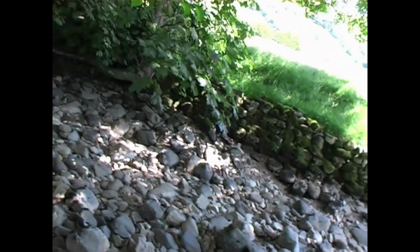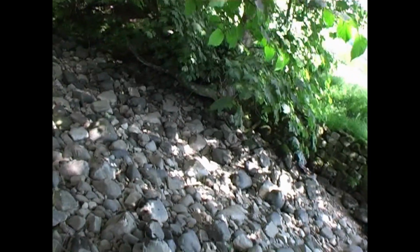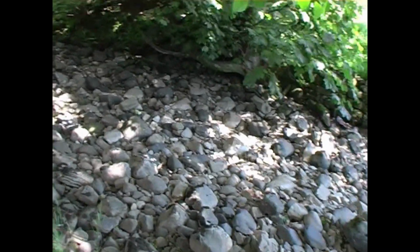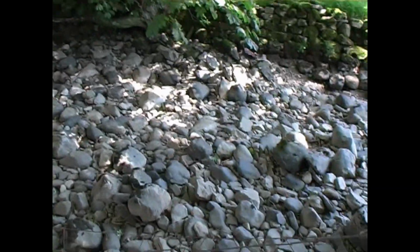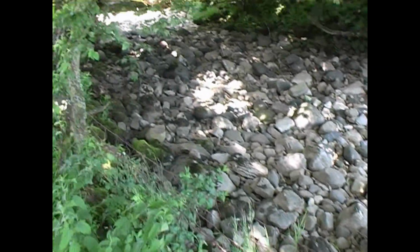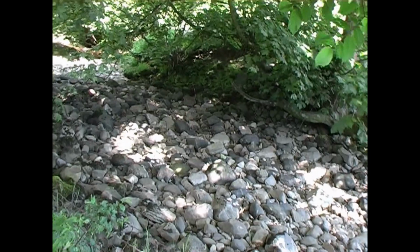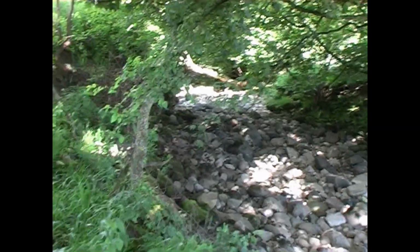Well, this River Dee is quite a curious river. One minute it's fast flowing, next minute it's disappeared, like here, completely empty of water, just a land of boulders. All I can think of is it must be an underground stream taking it underneath, and no doubt we shall meet up with it again shortly.